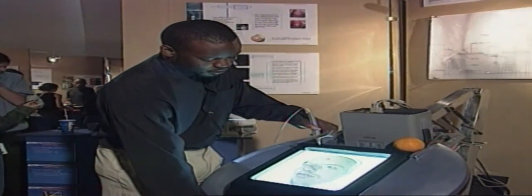Now what this simulator does, if I was to start to burn the face, it starts off light red as I'm high up in the skin. As I get deep in the skin, it goes darker. As you can see, it's now starting to go black. This means I've actually burnt through the skin and I'm in the muscle area.